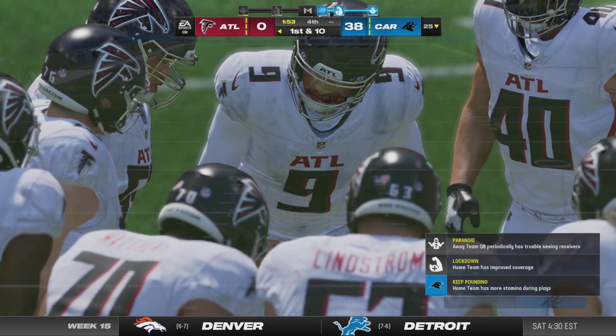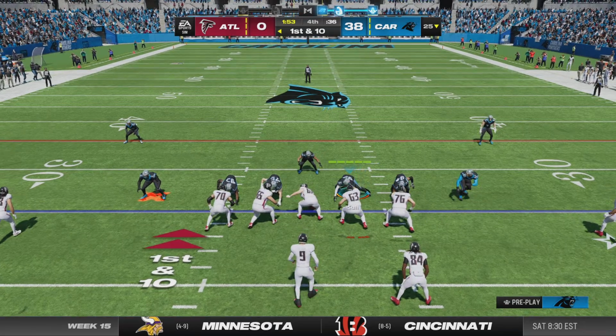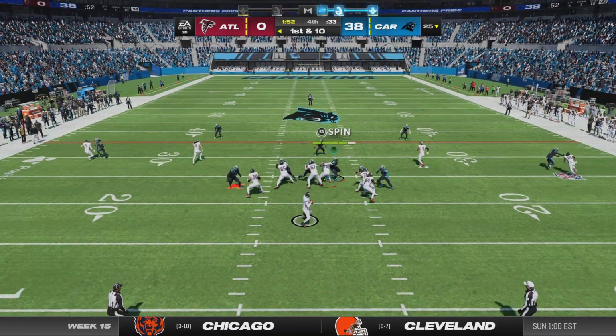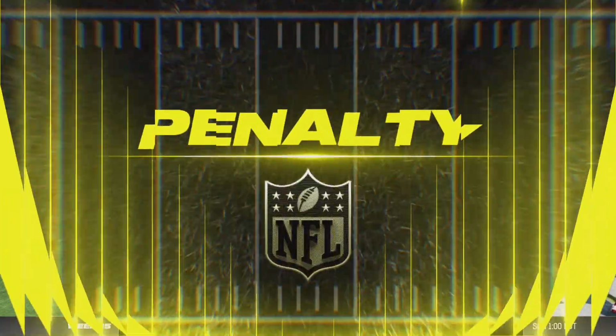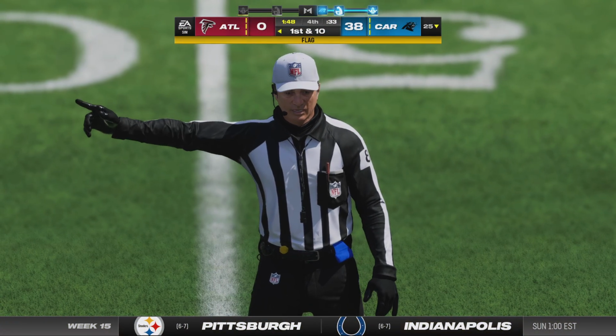And let's face it, this drive is not going to have any bearing on this game, but it's kind of important for one reason, isn't it? It certainly is. You got to get points. And okay, all right, I'm being facetious here, but you get points. You feel a little bit better about yourself as you move on to the next one. And he's going to be out of bounds right at midfield. Personal foul, unnecessary roughness, defense.